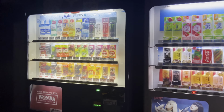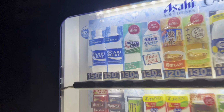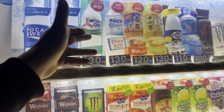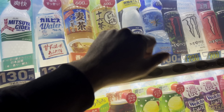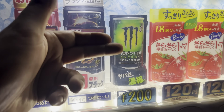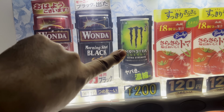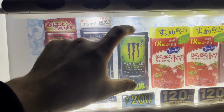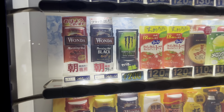We found a 3-in-1. Nice. We just drove past one with ciggies in it. So we wanted to find one that had all the good stuff. So there it is, there's your Pocari Sweat. Literally exactly what it looks like. And these other drinks, like that one and that one. This one I had the other day, it was a little bit hectic. It's extra strong Monster. It's tiny, literally exactly the same size as that.